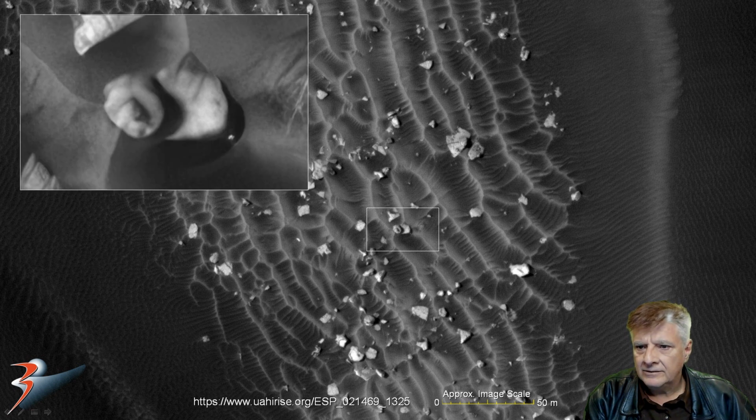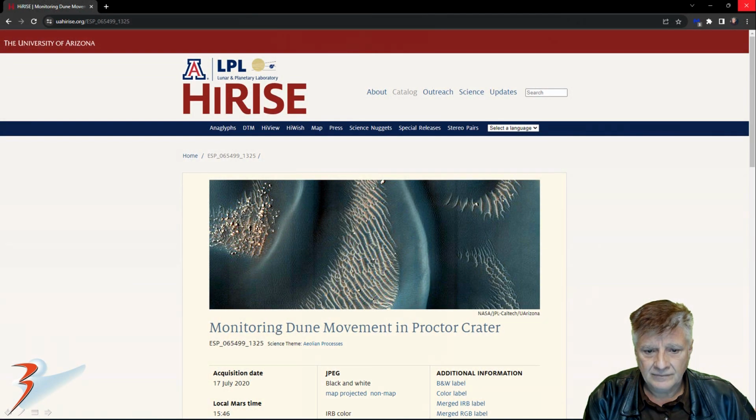This is also a rather odd piece. So it looks like a flower. Not that these are flowers, but very similar in shape, design.